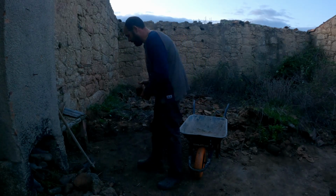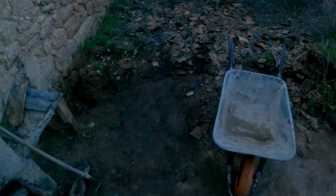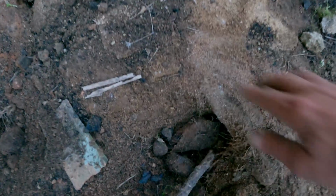So over here, I'll try and show you. It's getting a bit dark. So over here there's like a hole. This is the flat. Part of it is like schist, some of it is shale, some of it is like this crappy concrete. And over here there's all stones. Those flat stones, look. Can you see that?